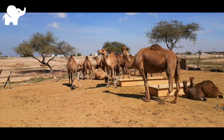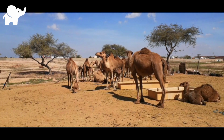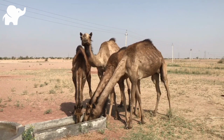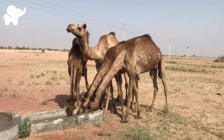Most camels surviving today are domesticated. Although feral populations exist in Australia, India and Kazakhstan, wild camels survive only in the wild Bactrian camel population of the Gobi Desert. Camel milk is a staple food of desert nomad tribes and is sometimes considered a meal itself.